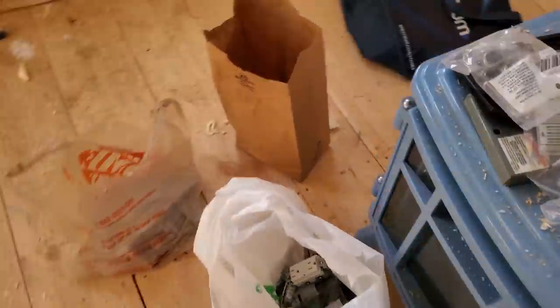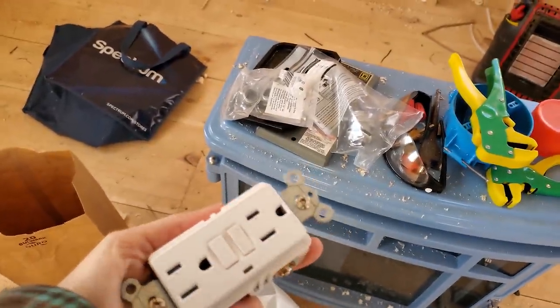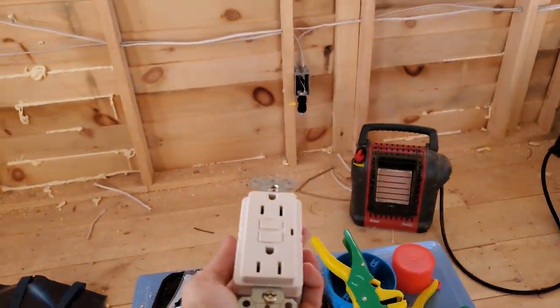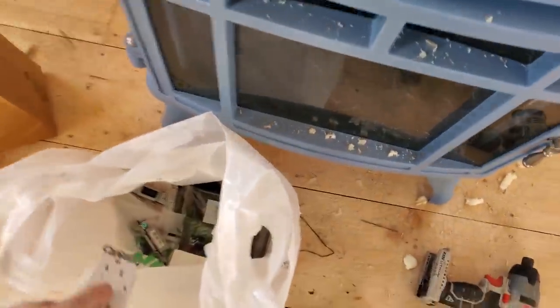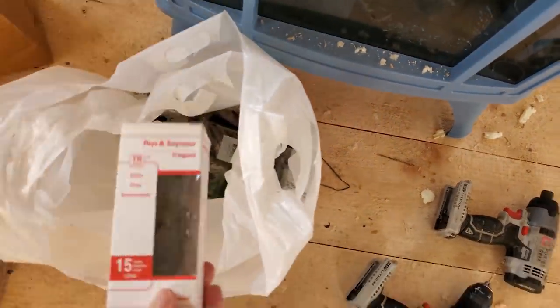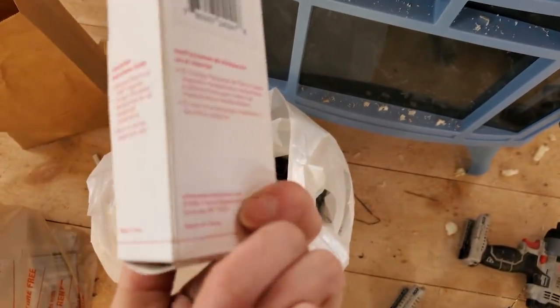I did find a GFCI in the barn. Oh, look at that. Found one in the barn. So he's gonna go probably right there. The other one's gonna go up there. Everyone's gonna be happy. And I even found another plug. I think he's black, but oh well.